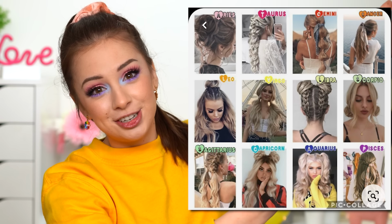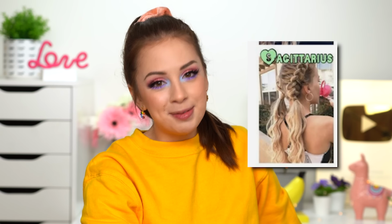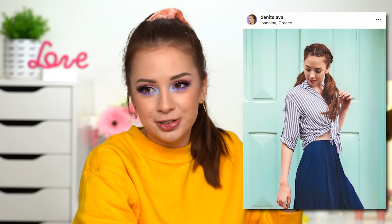There were so many hair charts with different hair colors. I didn't want to take this challenge to that level of challengingness because I can't dye my hair. I can, but I prefer not to. For once, I'm gonna be a smart young adult. So I found this hair chart and look at Sagittarius. I think that I'm gonna be able to do that. I don't want to sound too confident, but I'm gonna try my best. I've actually done this hairstyle before in the past, like 5 years ago or something.